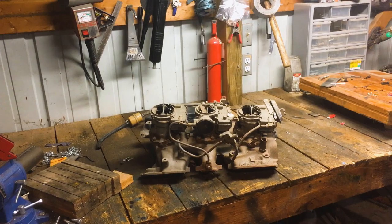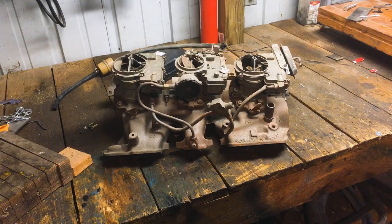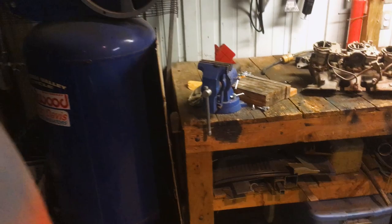But this is the early Pontiac Tri-Power, so this is like a 57 to 63 Tri-Power. So it ends up not fitting any of the motors that I ever mess with. So mostly that's just garage art, fun to look at. Something to talk about with buddies. Yeah, other than that, a couple cool old signs.